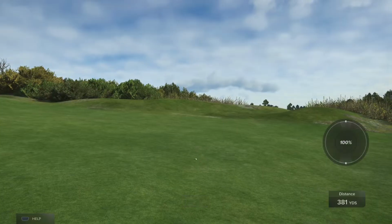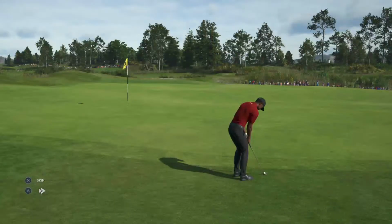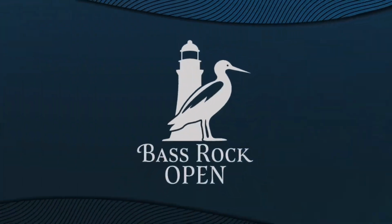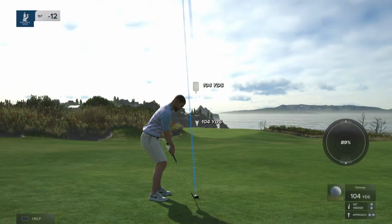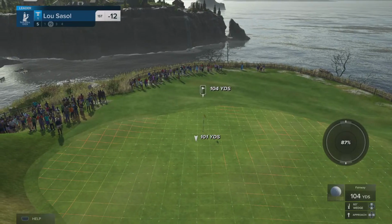Pretty good shot there. Let's go to our man John on the ground. There's something brewing down there. Let's find out what it is. Hey guys, we are checking in with Tiger Woods as he gets set for his next shot here on the 12th. Another birdie opportunity coming up for this player. Always a good way to start. Let's see where they go from here.